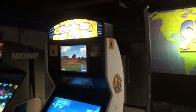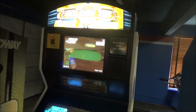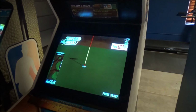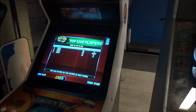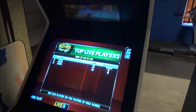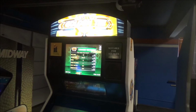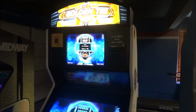This is the newest edition and a game that I am absolutely obsessed with right now. Golden Tee Live 2019. I have been playing this exclusively out here. This is the first time I've turned all the games on, actually, since I did the video of picking this up. I come out here every single day after work and I turn this on and I play a couple games. I'm obsessed. It's so fun and so hard, and I feel like I'm getting better.